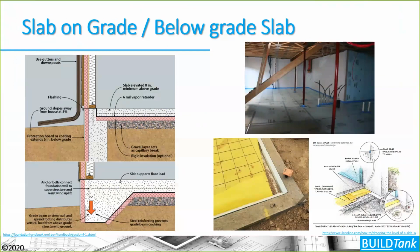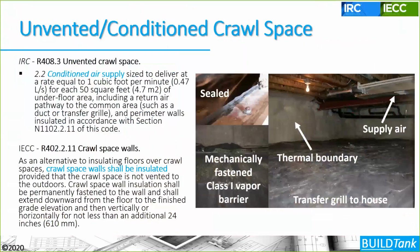It can be done with foam boards, it can be done with poly. We want to make sure we have that gravel underneath there as well, because we'll see next week, part of the Indoor Air Plus program is a radon system also being installed in the house that relies not only on that gravel for drainage of our foundation, but also as an airspace to pull air out from underneath the foundation before it has a chance to get into the house.